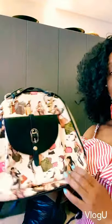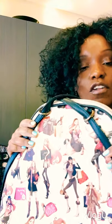This is very nice actually for travel. This one, I will wear it while moving up and down in Africa. And then if someone likes it, I can leave it for them. It's not a big deal. But I thought it's kind of cute, and it's just all these girls looking all fabulous.